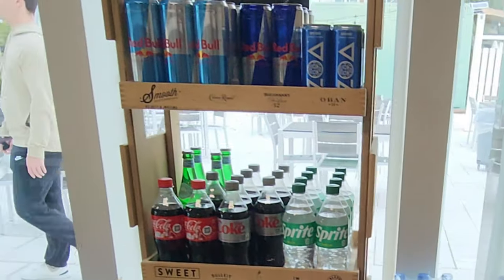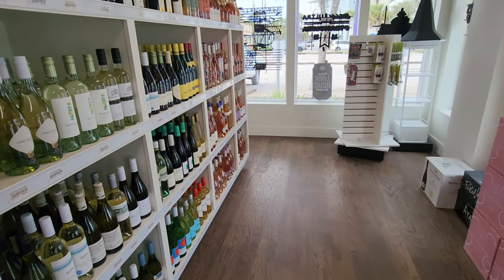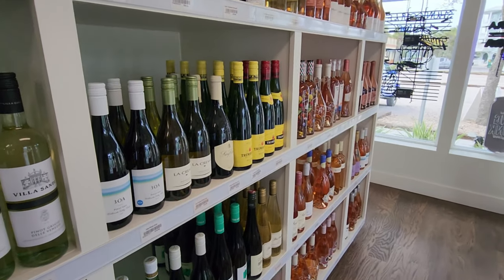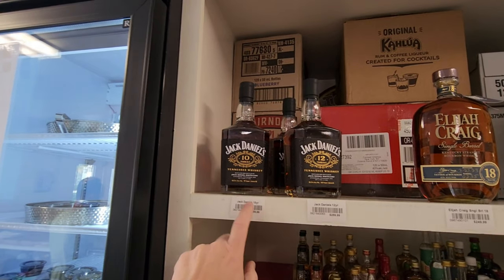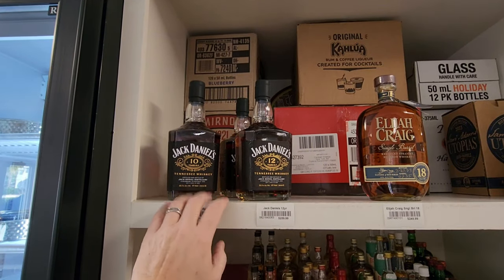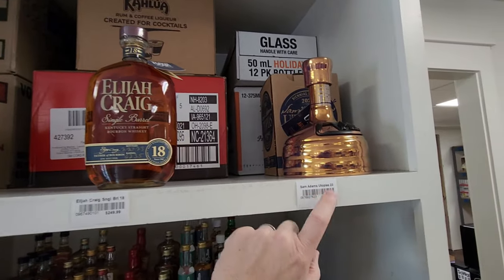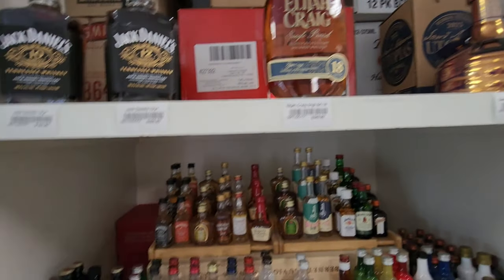So, all right, although they're really unloading and very busy, I'm going to stop the video and kind of focus in on the allocated stuff real quick. All right, well, they have the Jack Daniel's 10. That is a fantastic price. And the Jack Daniel's 12. These are super hard bottles to come by. So that's amazing. They got the Elijah Craig 18 and they've got the Utopia, which is a very cool bottle up there. So I highly recommend these guys.